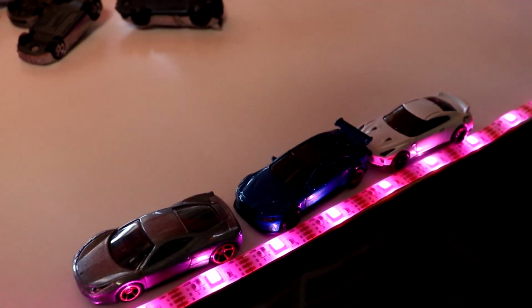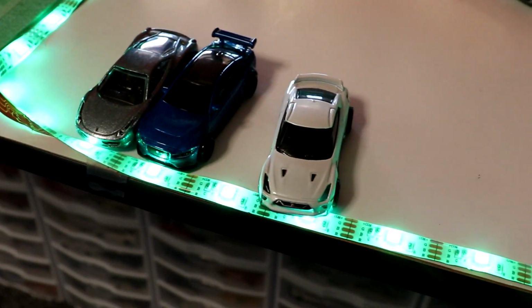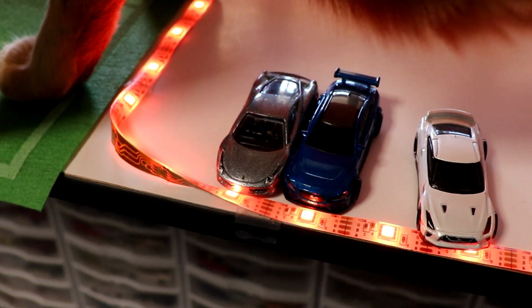Now we have to see which one of the supercars is going to be your final winner. Since we have 3 cars, each car will race each other once, and the car with the most amount of wins will be your victor. Unless there's a tie, we'll go to a tiebreaker.